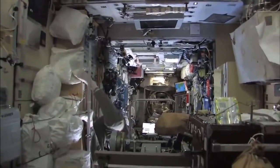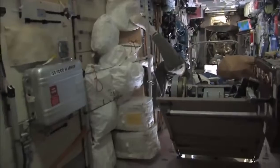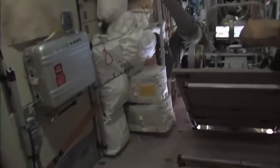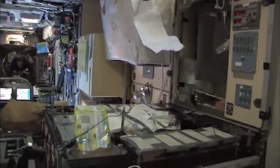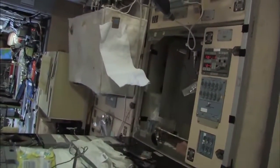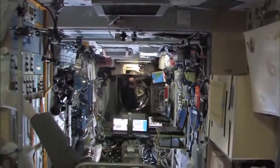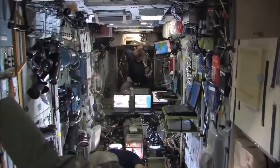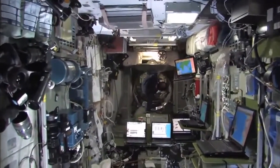Now moving back forward through the service module. Again, there's been really major efforts to clean things up in here, and the service module is a very clean module right now. The galley table, we take breakfast here and lunch here typically, and reserve dinner for the US segment. And service module walls, planes 2 and 4, have been massively cleaned and tidied. And we'll go ahead and move back forward now.